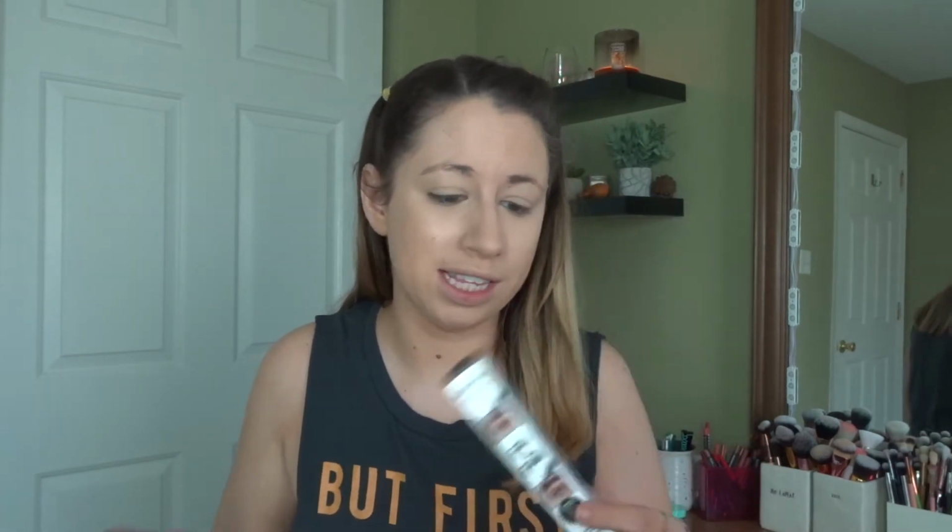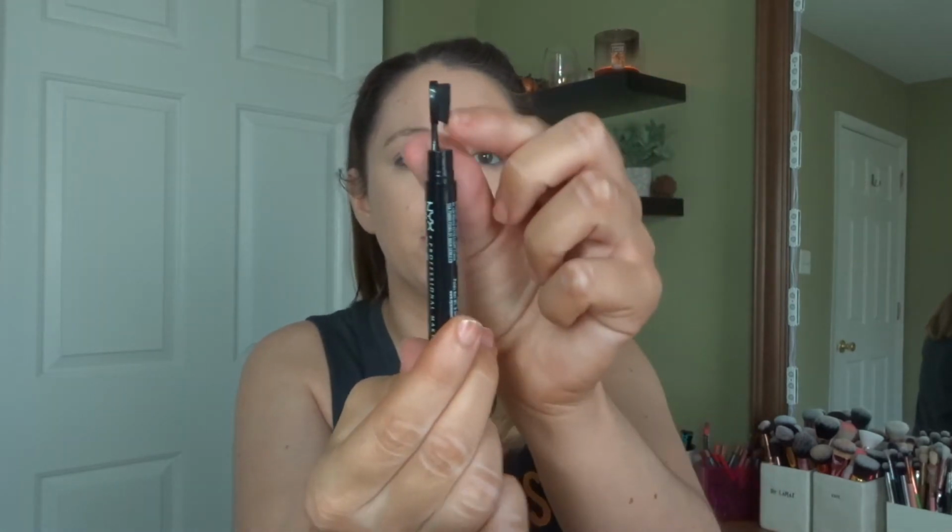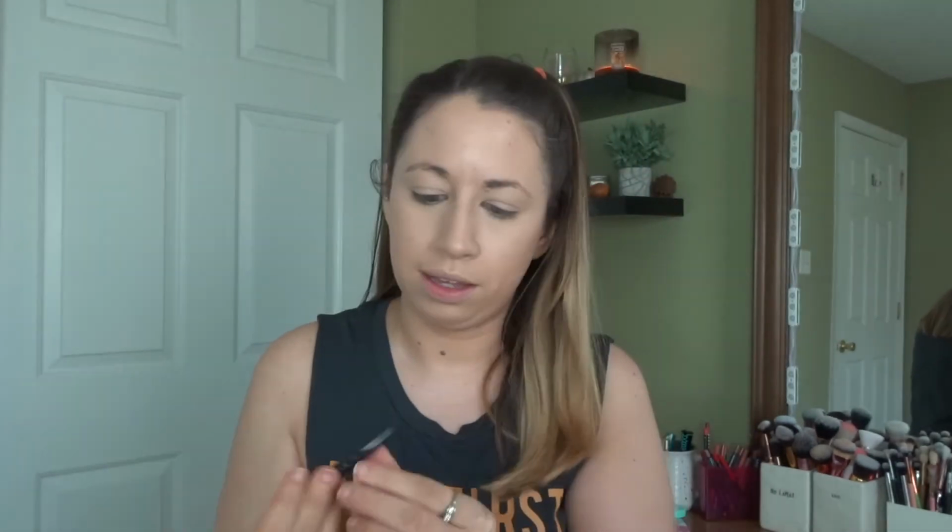We have another new product to try. I bought this recently from Ulta. This is the NYX Fill and Fluff Brow Pencil. I bought this because it has the same kind of brush as the new Rihanna one, and I didn't want to buy the Rihanna one because it's kind of expensive, and I haven't heard raving reviews on it, but I still wanted to try that kind of brush. It literally looks like a little toothbrush, hairbrush, I don't know, and it has a triangular point. I bought this in the shade Ash Brown.